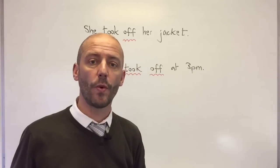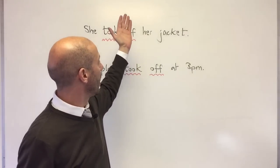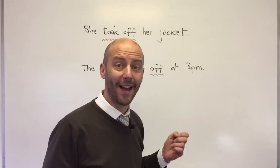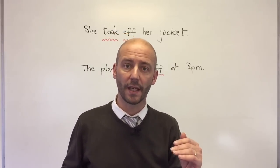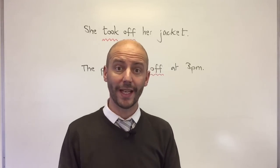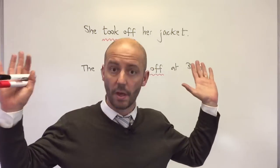So it's the same verb with a completely different meaning, and also they behave differently. Take off requires an object when we mean remove. Take off for aeroplanes has no object. So the same phrasal verb can have different meanings and also behave differently. Again, a good English dictionary will have a list of the common phrasal verbs. Take on, take in, take out. It goes on. I hope that was useful.